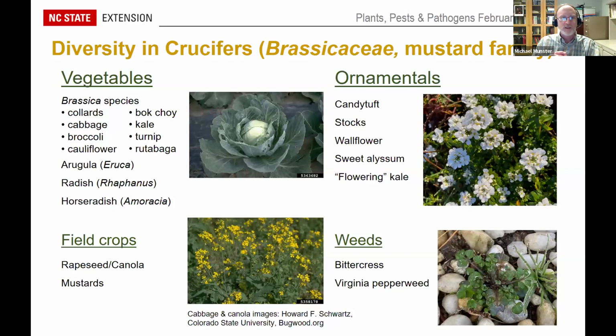I have not attempted that myself, but it is a member of the Brassicaceae as well, even though you think of it as maybe a leafy type of green like a lettuce, but it's actually in this family. And radish and horseradish are in the family as well.